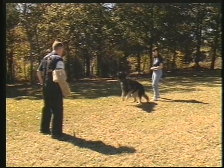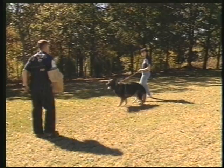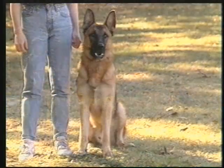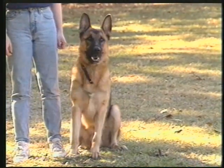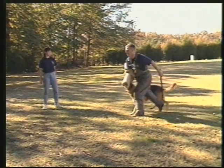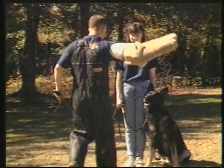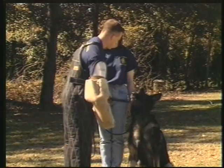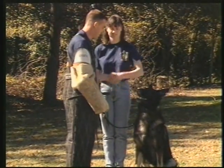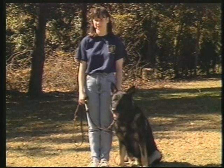The watch command moves the dog to the end of the leash, barking and snapping, to warn an aggressor not to come closer. The dog will bite only on your command unless you or the dog is physically threatened. When commanded to remain at the handler's side, the dog will not act aggressively even when agitated. The handler decides who is good and who is bad. Discretion and control remain with the handler, not the dog.